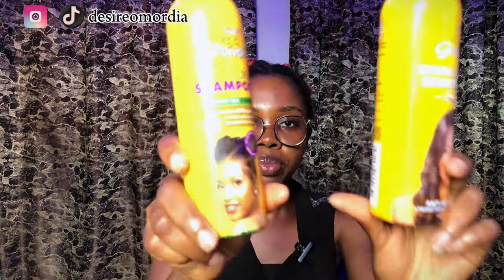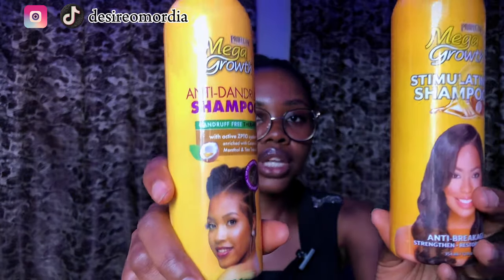So for the shampoos, I make use of the anti-dandruff Mega Grow shampoo and the stimulating Mega Grow shampoo. This was when I was really battling dandruff and I still use this occasionally, not very frequently, just so the dandruff does not come. It's like taking supplements so your skin glows, not like your skin is bad, but you just keep taking it. That's why I still use this, although this is empty right now, but just to show you guys. Then the stimulating shampoo is a regular shampoo I use for every wash, most of the time.